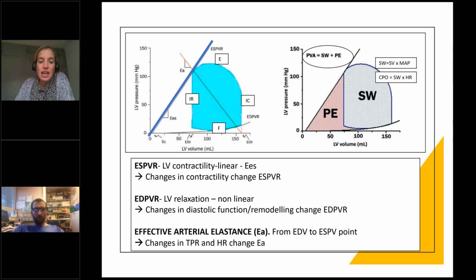Any change in the LV contractility will move the ESPVR. Any increase in the contractility will move the ESPVR towards the left and higher, hence increasing the end-systolic elastance without moving the unstressed volume. That's why we say that the end-systolic elastance is a load-independent index of LV contractility.